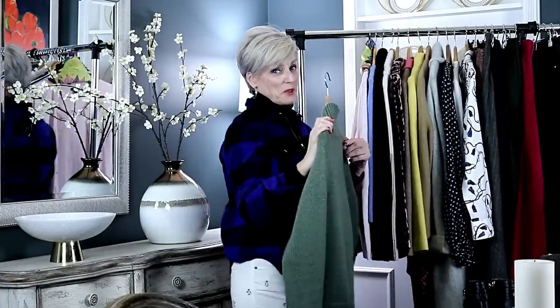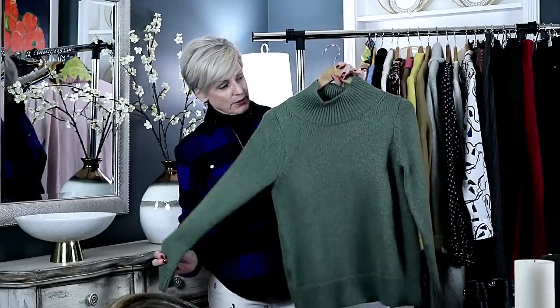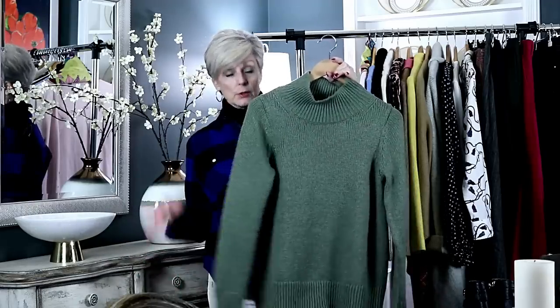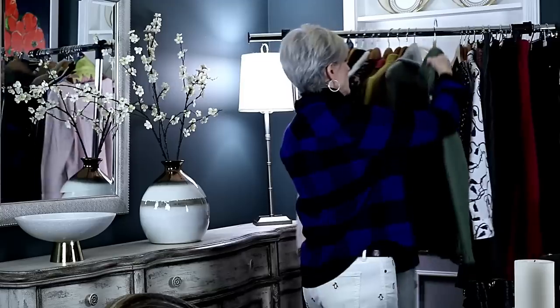Then we're into sweater weather, right? Because it is cold outside. I love sweater weather. This is from Ann Taylor. This is a chunky turtleneck, a green. Again, just a beautiful color. You treat it as a neutral and it goes with most skin tones. So you'll see what I wore this sweater with.